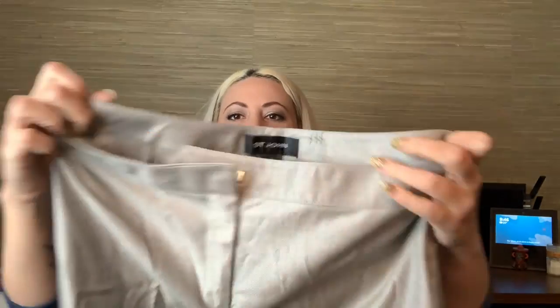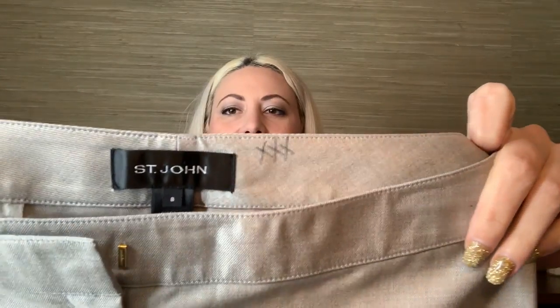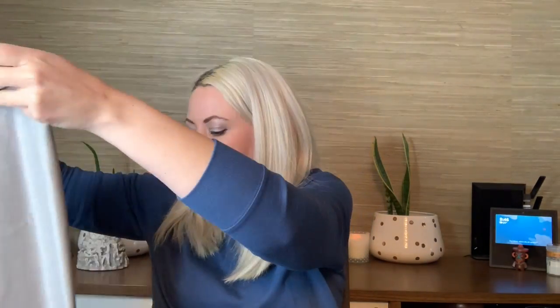These are a pair of St. John pants, I believe. Yep. I was so excited when I found these. So this is St. John's, just like their main line. These pants are a few hundred dollars. Just a gorgeous pair of career pants. My Goodwill wanted $30 for them, and that is why they ended up at the bins.